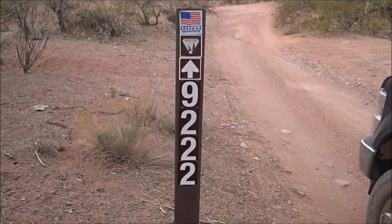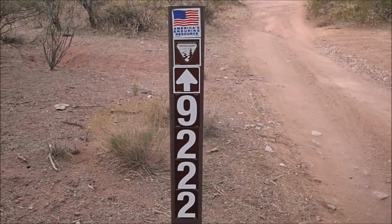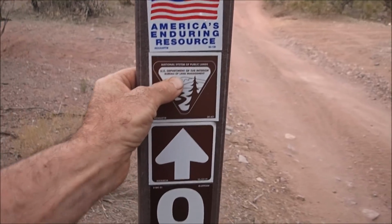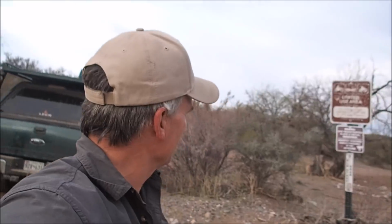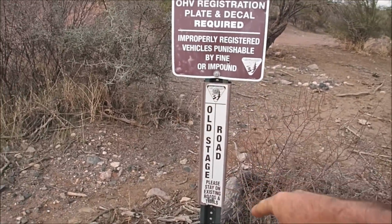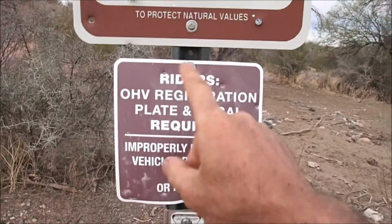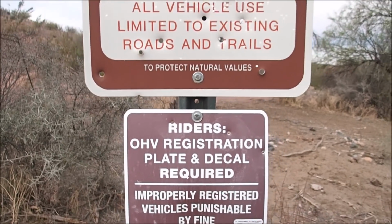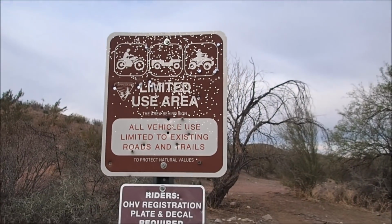This is what a typical road marker will look like on BLM land. You know, it'll be brown. It'll say U.S. Department of the Interior, Bureau of Land Management, and with a number. See that? That means you can drive. It's a public road that you can drive on. They don't like you just tearing off cross country too much. And we'll look at the sign that's full of holes. Naturally, I'll show you a little bit of this information. Old stage road, okay? Stay on existing trails. You have to have a permit for your four-wheeler or whatever. And they just want you to stay on existing roads naturally.